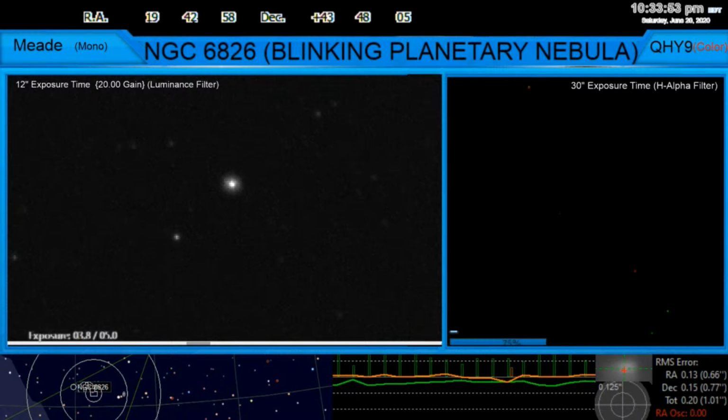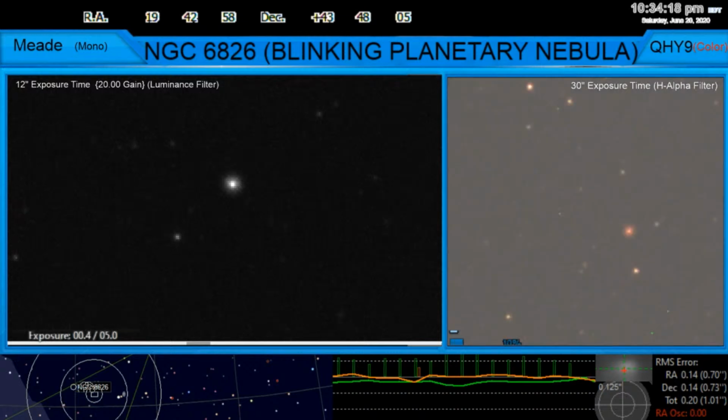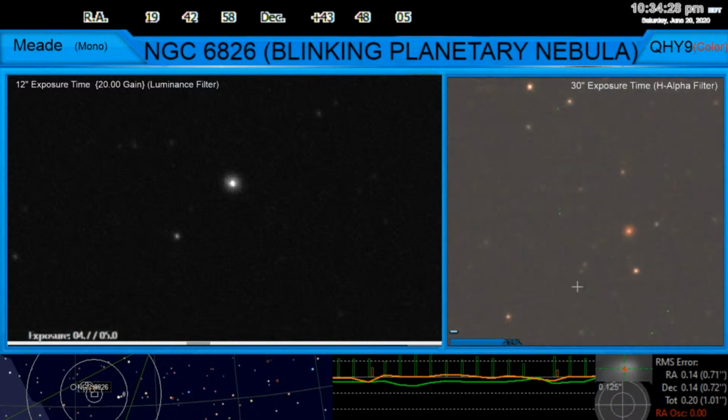So by the way, these are live images. If you're just joining me and you're just wanting to know how this is all working, we do live, you know, as live can be. So this is a 30-second image on the right, and a 5-second image on the left.